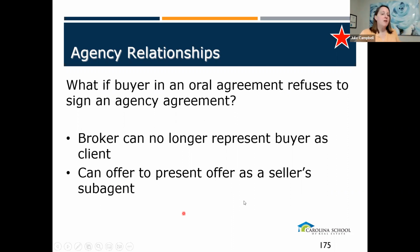The other piece of this, remember, we have to have the firm and the seller's permission to do seller sub-agency. So even if the seller and the sub-agent and the buyer agree to this, we need to make sure that the seller and the listing firm will allow it. Remember, not all listing firms allow it. So that's step one. And if they do, again, this is a last ditch effort.